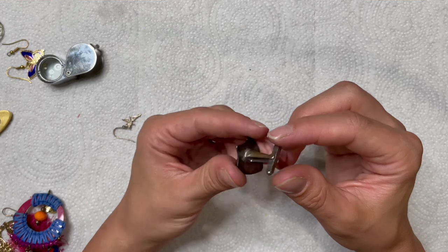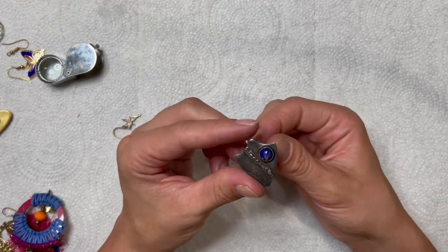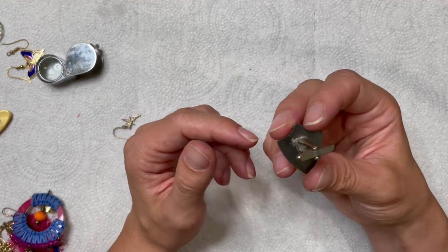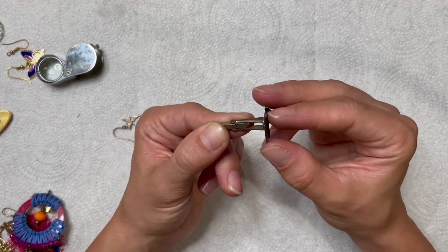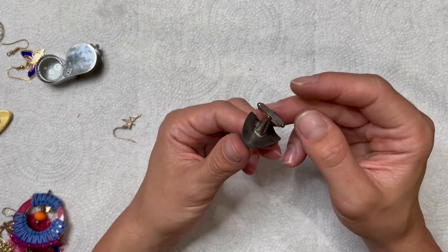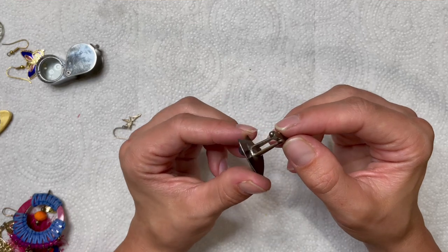This looks like a little suit, like a cuff or whatever. Goes in there, right? And they turn it, I think. Looks nice though. Looks a little tarnished, maybe like sterling or something, or silver.